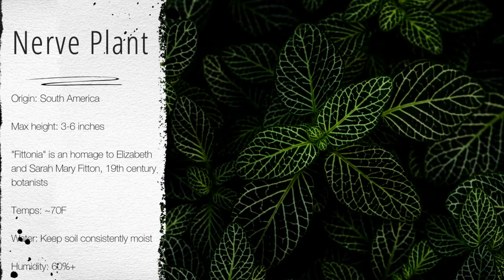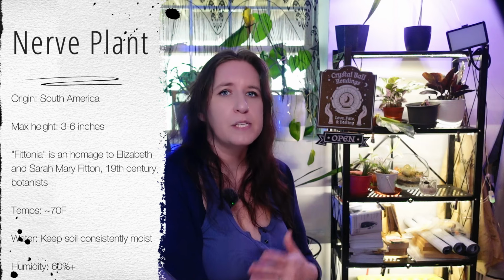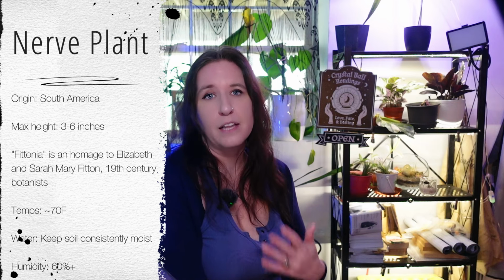Keeping things steady is key because sudden changes can really stress them out, so try to avoid putting them in drafts or air conditioning events. These plants love humidity, just like the tropical rainforests they come from. Aim for humidity levels between about 60 and all the way up to 90%. You can give them regular misting or place them in a humid spot like a bathroom.